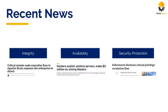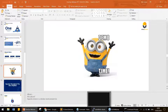So we've recently had a few of these. I think yesterday or the day before, there was a vulnerability in runc, which is the underlying runtime of Docker and of Kubernetes. And this is another one from December last year, where Kubernetes disclosed a critical privilege escalation flaw. That means that me as just a user in the cluster can actually get a lot of privilege. So that's very dangerous as well, and this is the most dangerous. So without further ado, let's go into the demo.